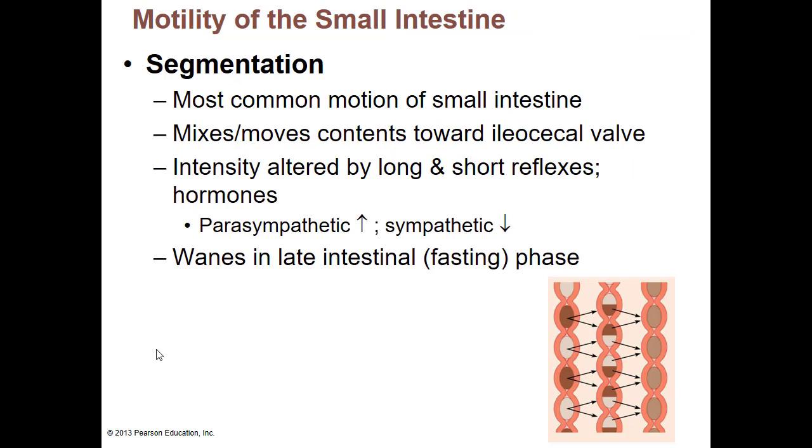Now, what helps move stuff along and what helps mix is what's known as segmentation. It's the most common motion of the small intestine. So when food goes in, it is going in small spurts at a time, but it's kind of a constant spurt. Segmentation helps move food along by squeezing in on itself, creating little tiny segments. But when it's doing that, it's not just wanting to make segments happen.